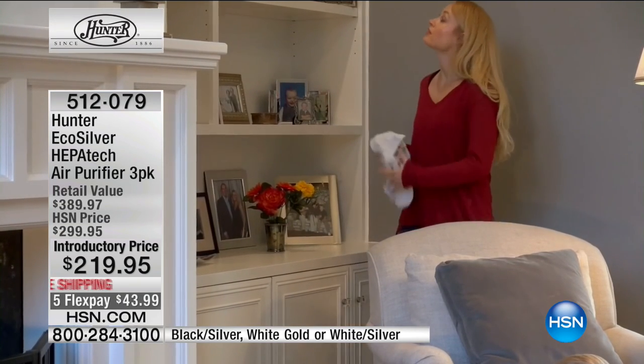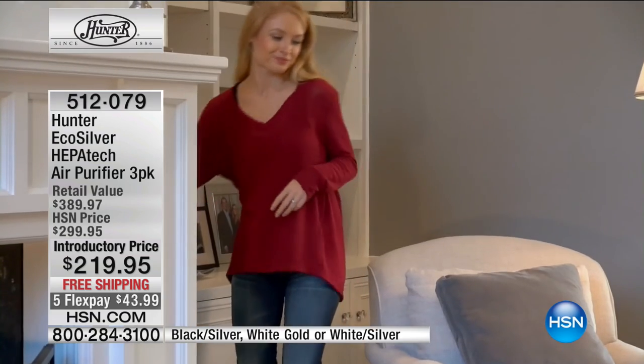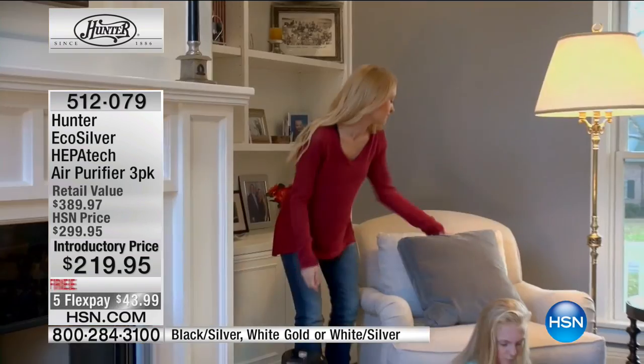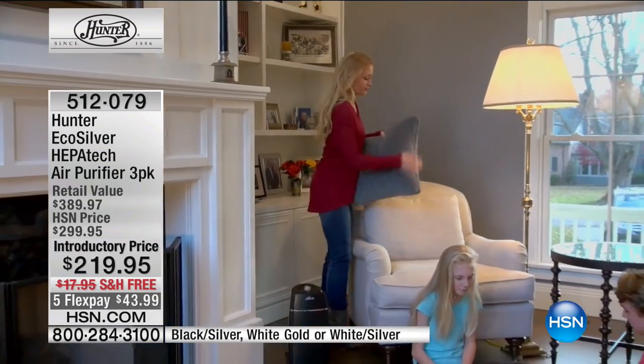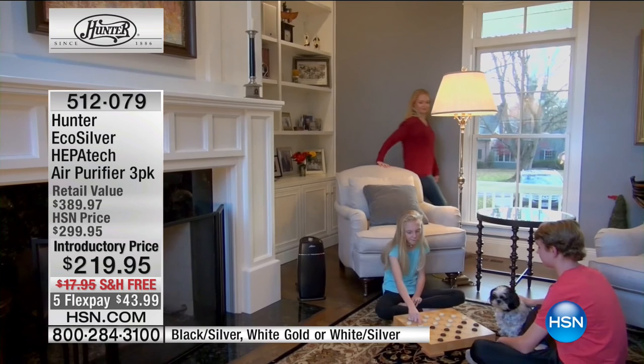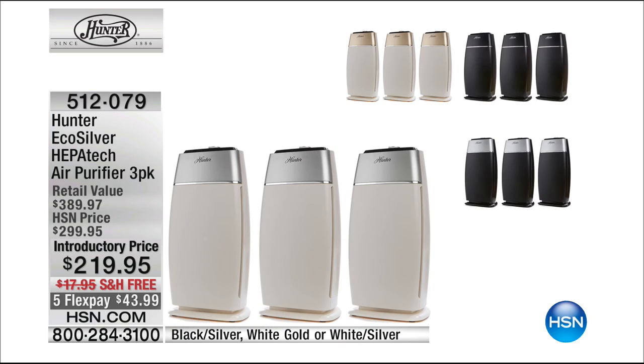And what we do with Hunter is exceptional. This is their best of the best of the best, okay? It is their HEPATECH. It's their Echo Silver. It's their permanent filters. It's their best of the best air filtration. It is almost $400 worth of premium air purifiers. Guys, this is your one and only all-home solution. Two bedrooms and a major living space at a special introductory price.